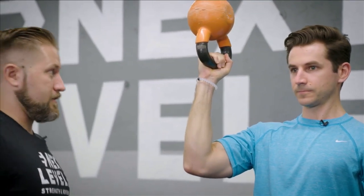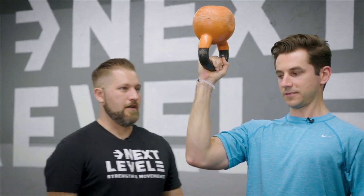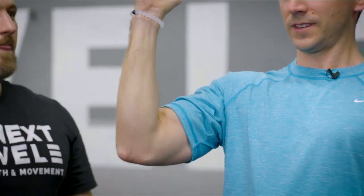We don't want your rib cage to flare out, right. So pack your ribs down. We're not gonna lean or tilt to any side. We're gonna hold that. You feel those shoulder muscles working right now. It's probably grip strengthening as well. So we're trying to build up all those stabilizing muscles in your shoulder. Go ahead and bring it down, take a little break. And we'll do another set here in a second.